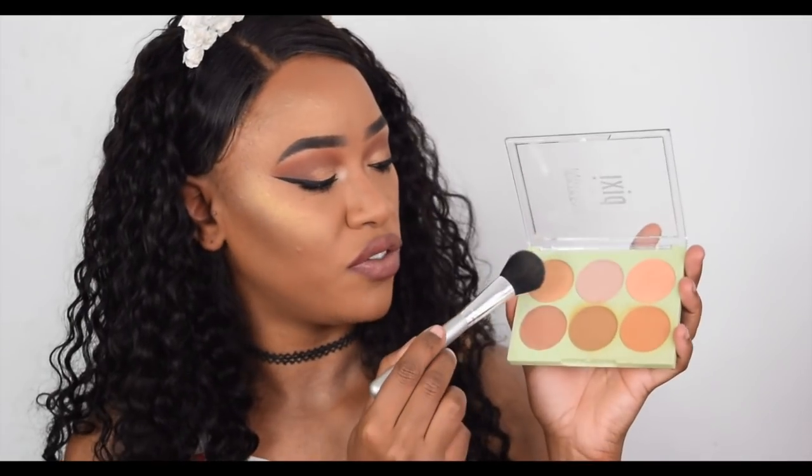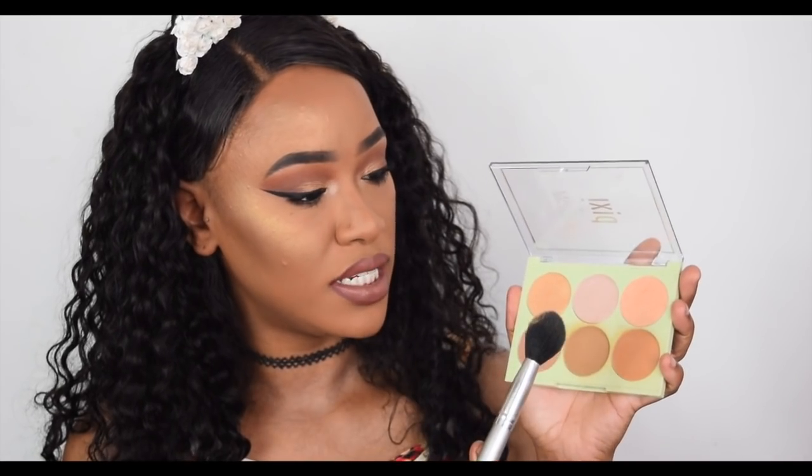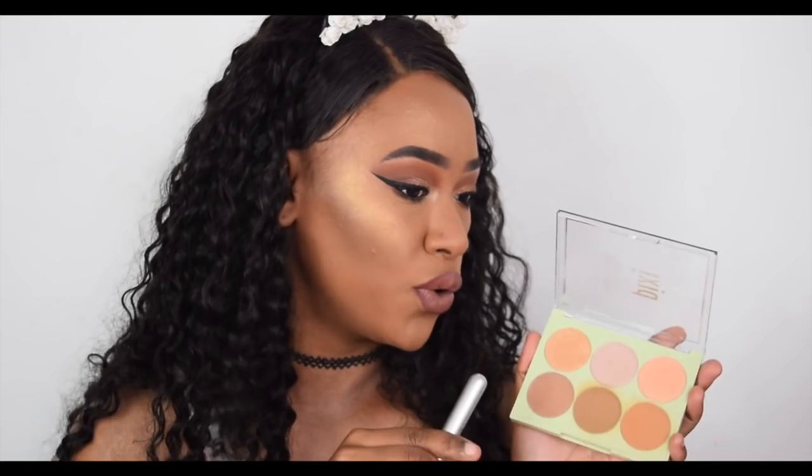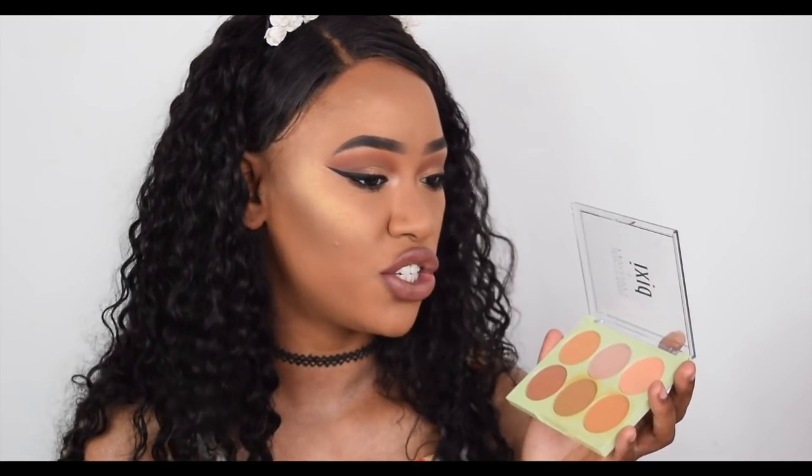So now I'm gonna go in with this gold shade, which is a tiny bit deeper, I think, and a tiny bit more golden, because this one is gold, but when I swatched it, it has like a peachy tone to it as well. It's not just gold, whereas this one is just gold.